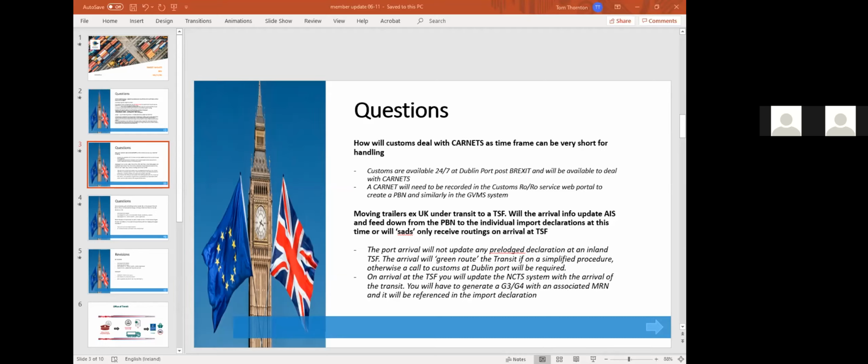When you arrive, the PBN, if you've pre-lodged your declarations, the PBN will start routing your declaration. So it will deal with the notification of arrival, that will be done by the carrier, but it will deal with the presentation of goods and the movement to temporary storage. And you will then start getting routings on your pre-lodged declarations. But if you're moving under bond, then you're moving from a temporary storage location, being Dublin Port, to your own temporary storage location. And it's when you arrive at that temporary storage location, you have to create a G3, G4, then to put into your declarations so that they can start routing when you're at the bond.